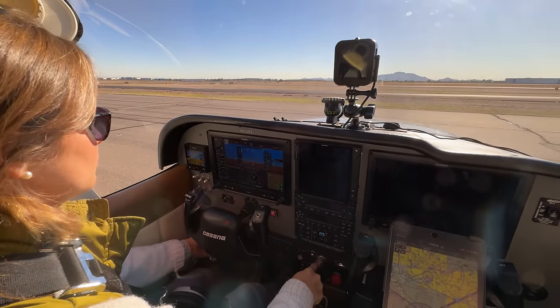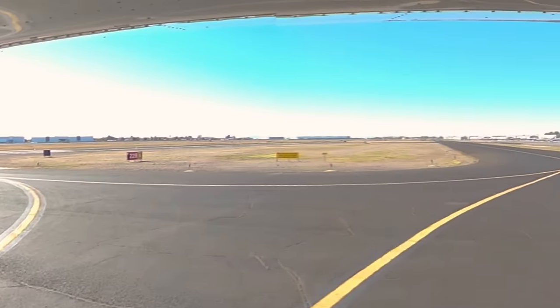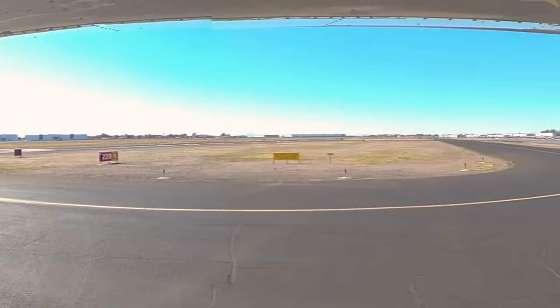All right, that does say noise abatement procedures: avoid flying over housing and don't make any turns prior to the canal, so I'll look for the canal.